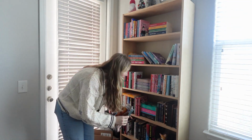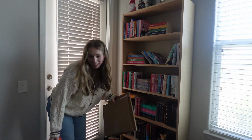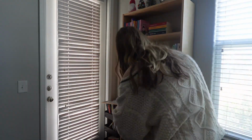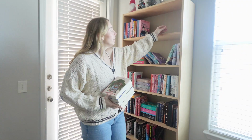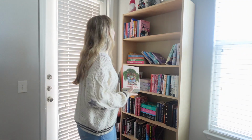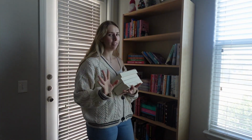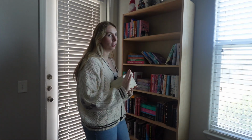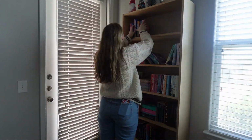Random sleeves here, like I need to remove these because these don't belong here. Need a little bit of dusting, unfortunately. It's so gross. Then also I have some books on here that I haven't even read that need to go on my TBR cart instead so that they don't get lost there.